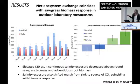Part of that carbon balance is understanding the biomass, the productivity of the plants. This is a graph showing the change in aboveground biomass of these sawgrass plants. Sawgrass plants have been known to have some level of tolerance to salinity, but there's no literature at all to let us know what that salinity tolerance is, which is key to the production of their soils, because all the material that those plants are producing is basically what that soil is. It's all dead organic matter. If these plants aren't producing roots, then they're not producing the soils that allow those wetlands to persist.